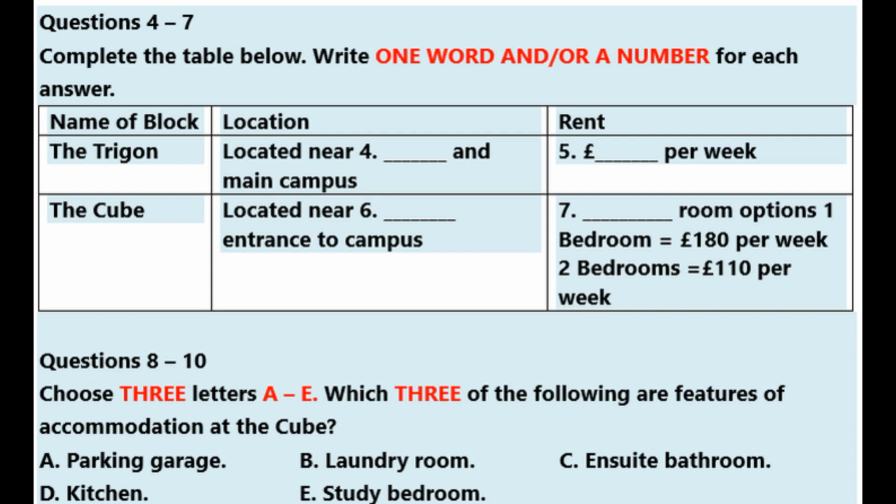However, for postgraduate students, there are other options. And what are they? There's another apartment block called The Cube, located near the west gate of the campus. Accommodation there is in 1 or 2 bedroom self-contained flats. So, the Cube is self-contained? How does that work? Well, basically, they're just like ordinary apartments. Each apartment has 1 or 2 study bedrooms with ensuite bathroom, a lounge and a kitchen. And what is the price of those? For the 1 bedroom, it is £180 per week, and for the 2 bedroom, it is £110 per week for each person.